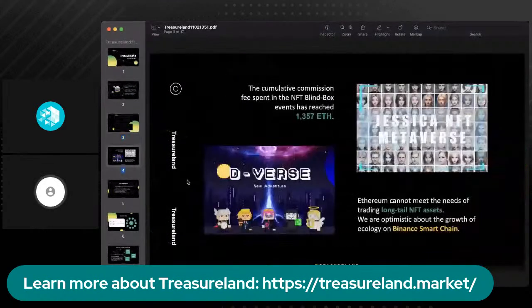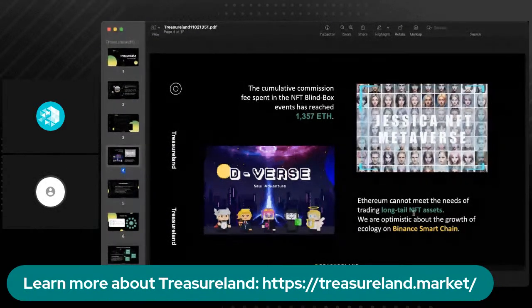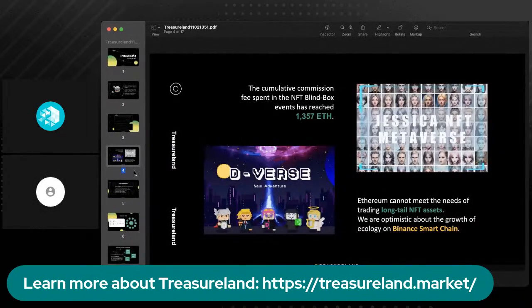Next, we have achieved excellent results on Ethereum, but Ethereum cannot meet the need of trading long-tail NFT assets. We are optimistic about the growth of technology on the Binance Smart Chain. Last year we almost focused on the Binance Smart Chain, but now, for sure, other chains too.